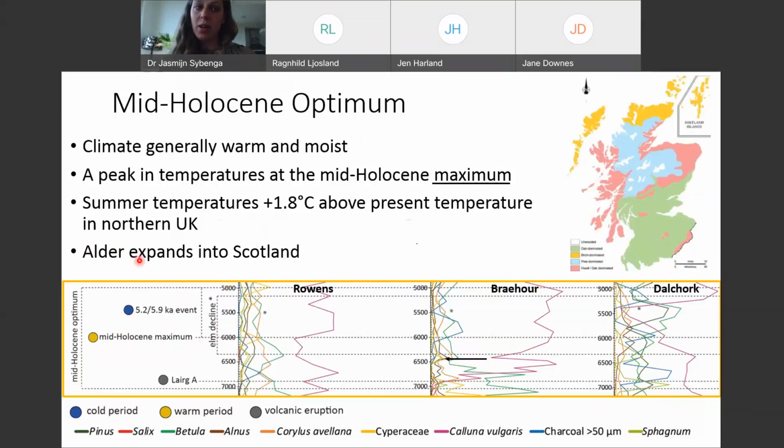It's also the time that the alder trees are expanding into Scotland. So they're migrating much later than all the other trees. Probably they really profited from the warmer climate at this time.